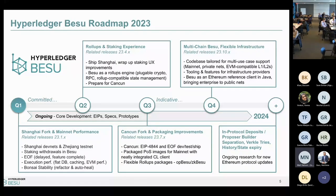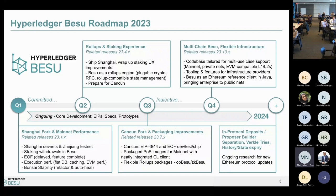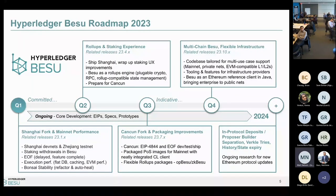So really this one was spurred by that post-merge adoption of Besu. We went from around 1% of network nodes to around 10 and settled around 8 or 9%. So we've had a lot of new users and an influx of folks working on mainnet that exposed a number of performance challenges. So we've taken that feedback. We focused this quarter on improving that performance, as well as building the features that we need to be compatible with Shanghai and making sure that Besu can continually go through the transition without issue.